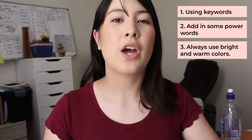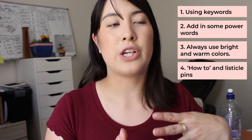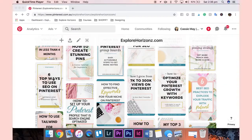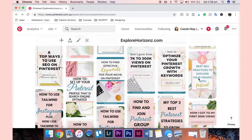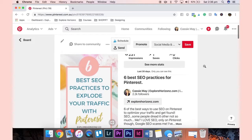Number 4 is how-tos and listicles. So people are always searching on Google or on Pinterest on how to do something, for example a DIY, or people want to know 5 ways that you can use an avocado, for example. And giving people different options in the form of a listicle is really good as a post in general, but it's also really good if you add that to your pin.